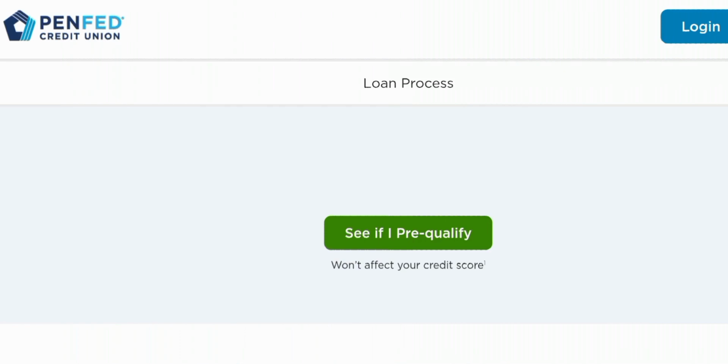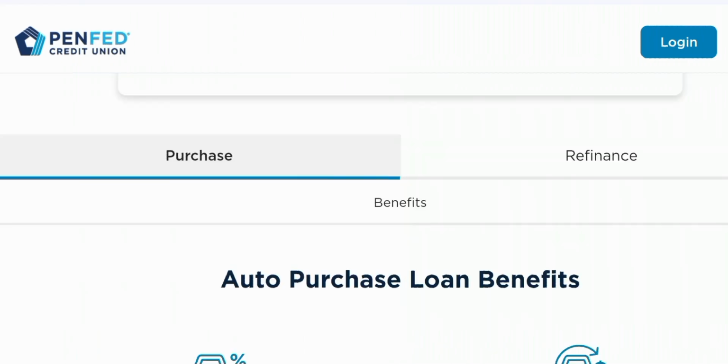And also what I like is the membership benefits, because becoming a member of PenFed Credit Union gives you the ability to get additional benefits beyond access to loans. These benefits can include higher interest rates on savings accounts, lower fees on other financial products, and access to exclusive member discounts and promotions. So membership in the credit union can foster a sense of community and belonging among members. Another one is the new and used vehicle financing.